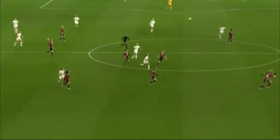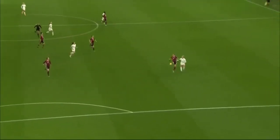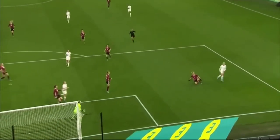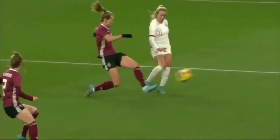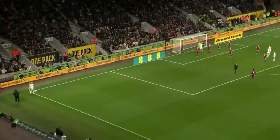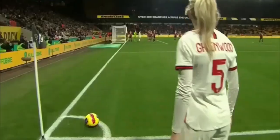And I think for Hemp to go to the next level when she's in these positions, the quality of her assists has to improve. And it will happen. She's young. But when she's in full flight, difficult to stop moving forward.